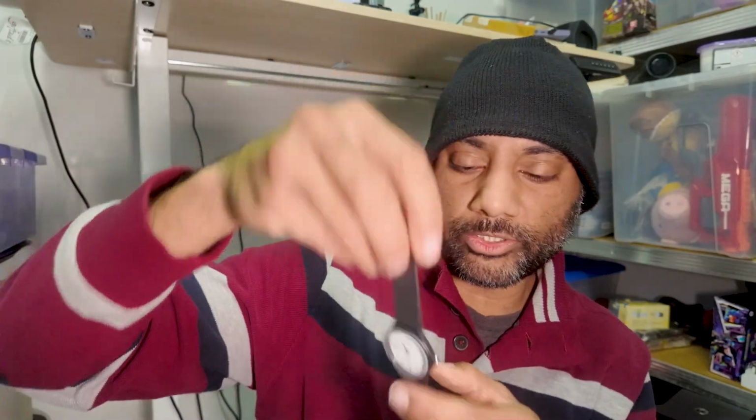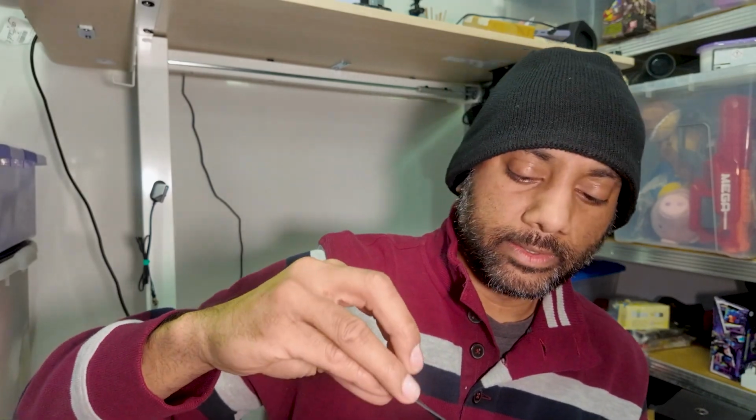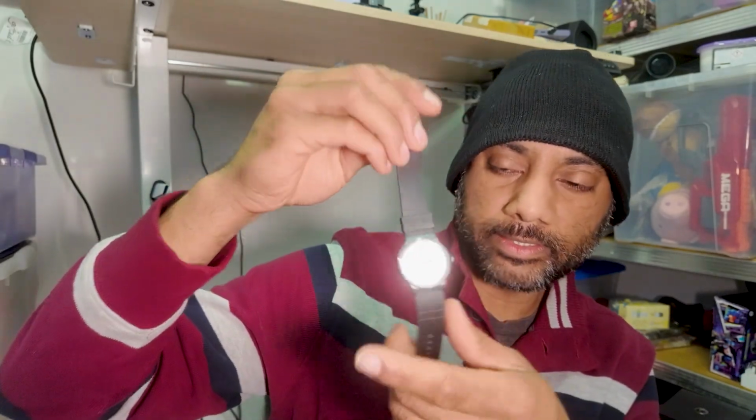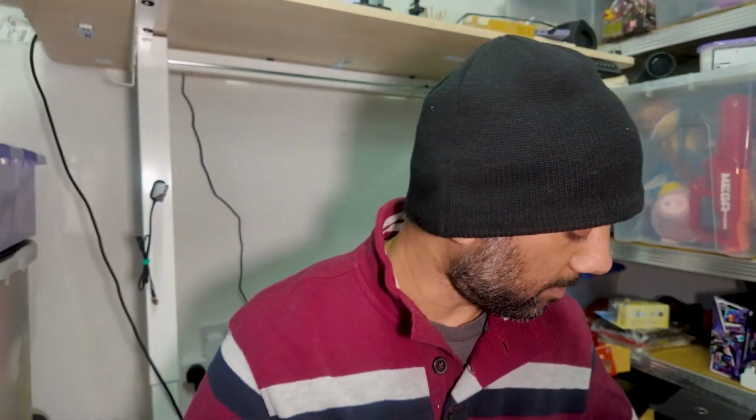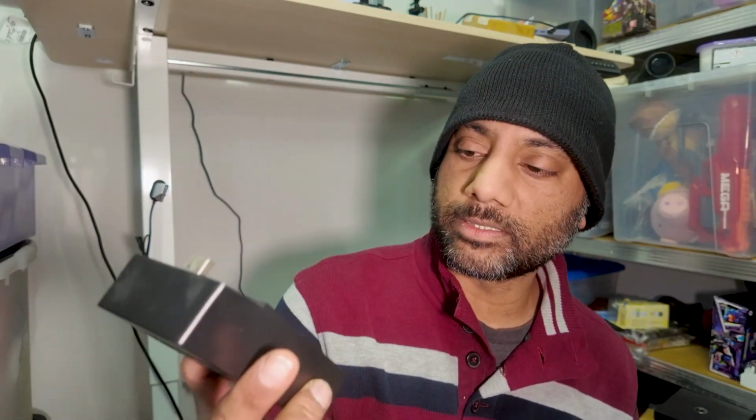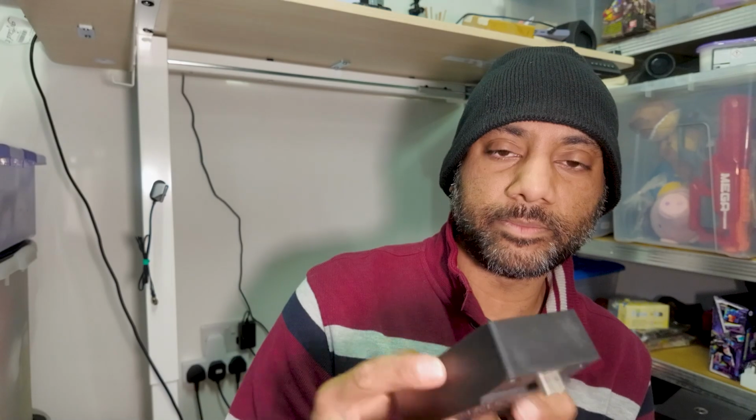And then a Casio watch. That is the Casio MK24. Still got the protective sticker on there. £1 paid for that one, so that should be something. This, I believe, is part of the Xbox. It's the fan part for it.